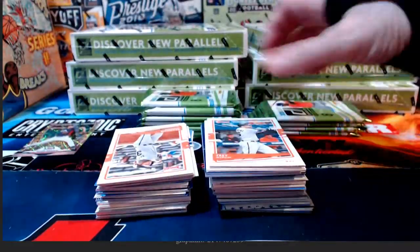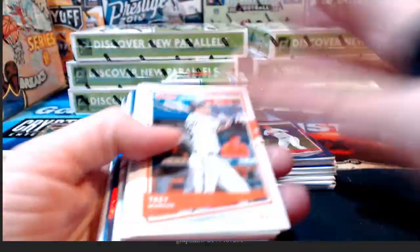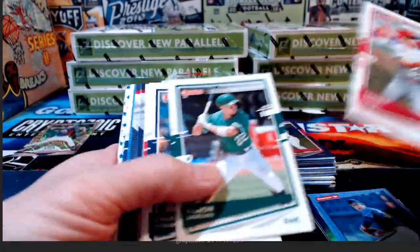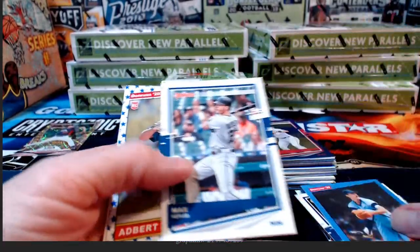Tell you what, let's stop and look through what we've got here, and then we'll open the rest of those packs afterwards. I don't want to delay our gratification any further at the moment. I'm ready to start taking a look at what we've got. I get bored with opening all those packs anyway, straight in a row.